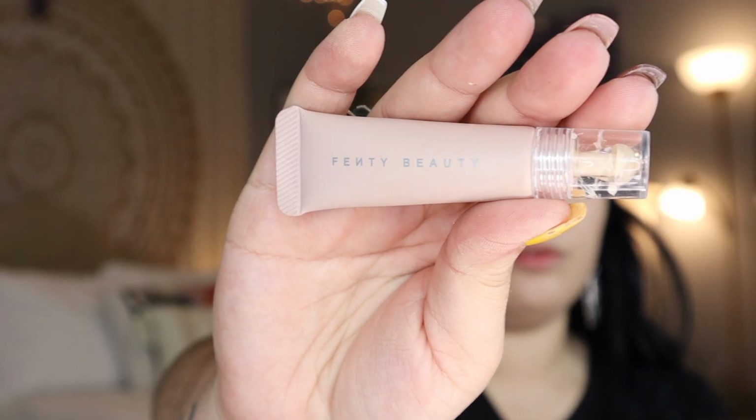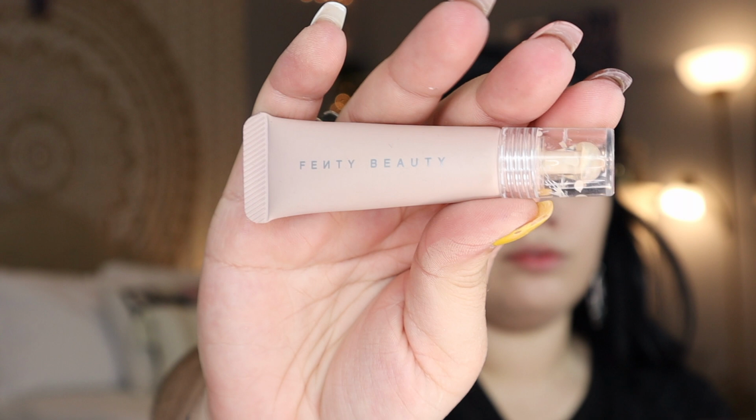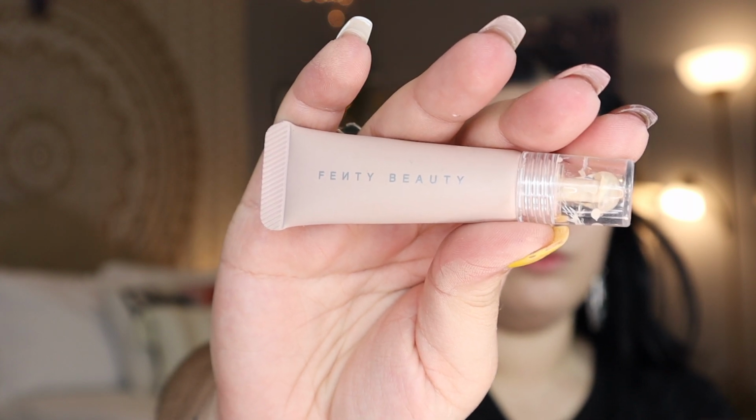So to brighten my under eyes, I'm using my Fenty Beauty Bright Fix Eye Brightener Illuminator. This is Golden Ivory 02. This is another product I tested on my Bougie Peeps Friday. Again, check that out. I learned my lesson. I can't put too much of this product because a little goes a long way.